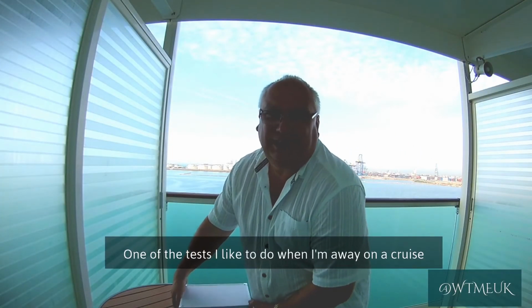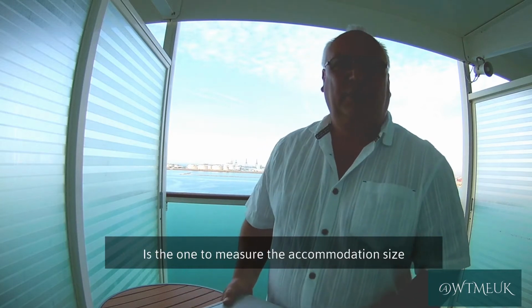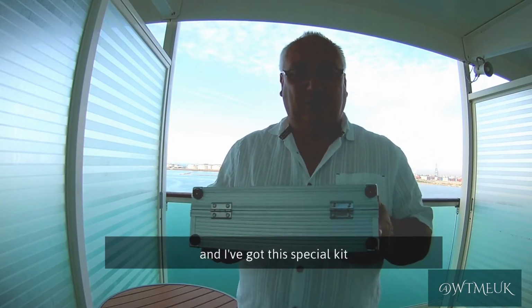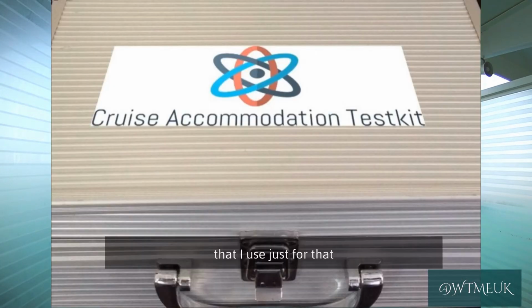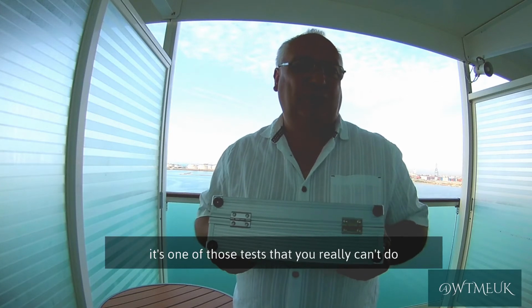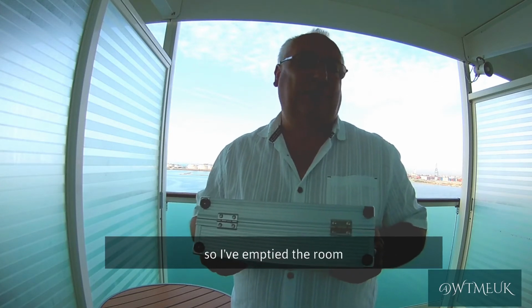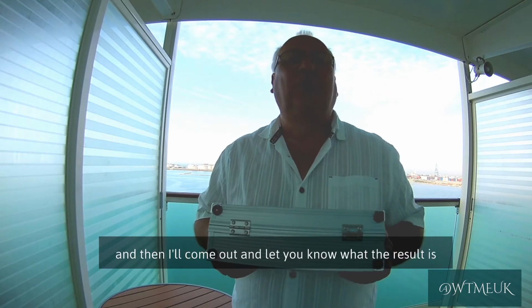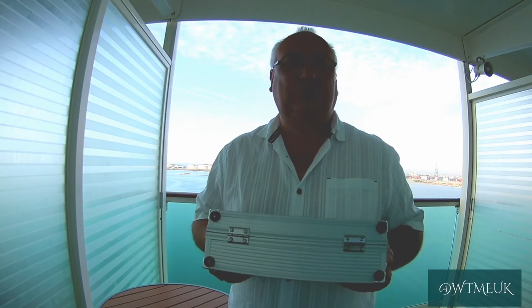One of the tests that I like to do when I'm away on a cruise is the one to measure the accommodation size, and I've got this special kit that I use just for that. It's one of those tests that you really can't do while the room is full, so I've emptied the room and I'm now going to go in and do the test, and then I'll come out and let you know what the result is.